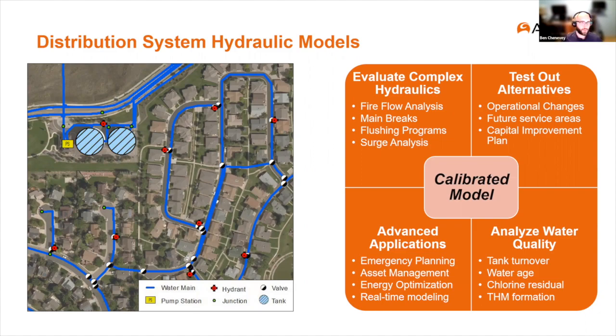You can also test out alternatives. So both on the infrastructure side, what if we have to take a main out of service to do a replacement, but also operationally, what if we change the operations of this pump station and drain and fill the tanks differently? Looking at future service areas, if a new development gets tied in, we can plug that into the model and see what impact that has on pressures throughout the system. As well as just general capital improvement planning, where those replacements are happening, or where the restrictions or capacity issues are in the system. They can also be used for advanced applications, for emergency planning, asset management, so feeding into pipe rehab and replacement programs, as well as looking at energy optimization of the pumps in the system, or real-time modeling.